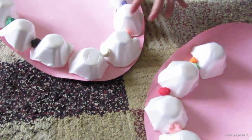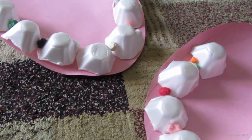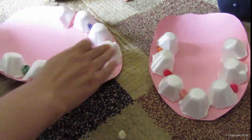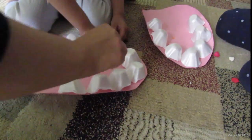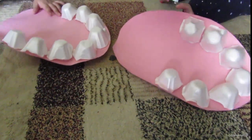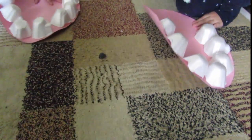Things you would be needing are an egg carton, floss, glue, a sheet, and Play-Doh. Cut the egg carton and glue it down on the paper in the shape of a mouth. When it dries out, put pieces of Play-Doh in between to represent food that gets caught in teeth. I told my kids to use floss to take them out, which is hard for 2.5-year-olds. I told them to use their fingers as well, which can challenge their fine motor skills. It totally encourages them to floss and teaches them about their oral hygiene.